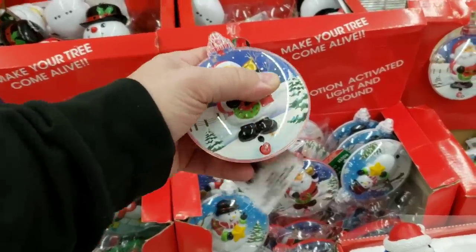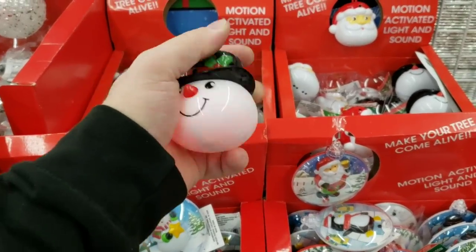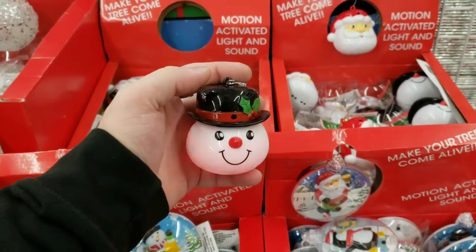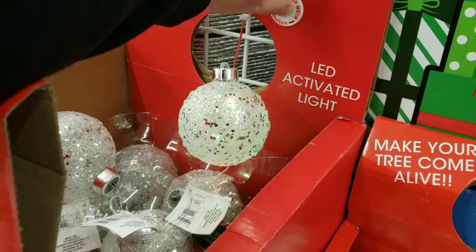So it's the same thing. That's still cool, though. There's these ones, too. Okay. LED activated light. Oh, that's pretty cool.